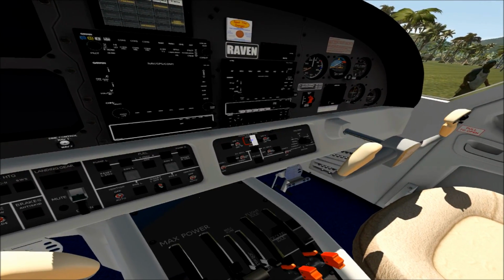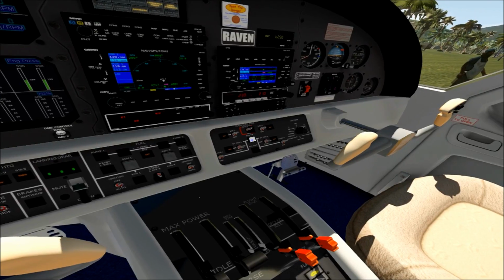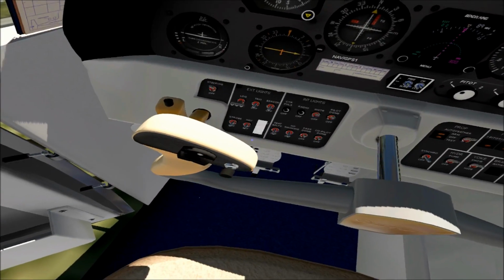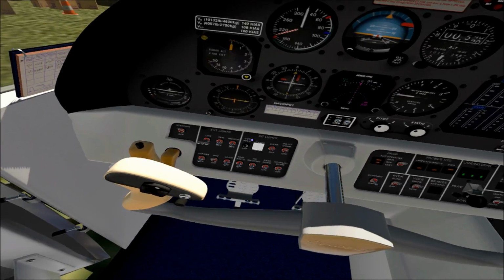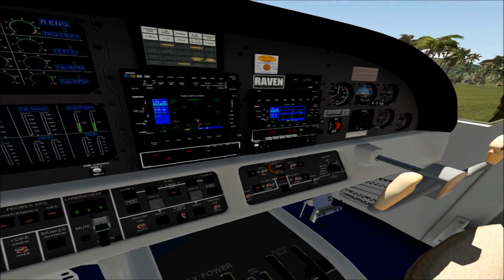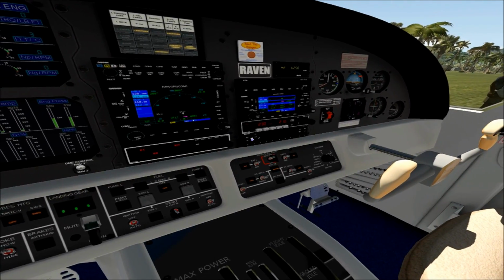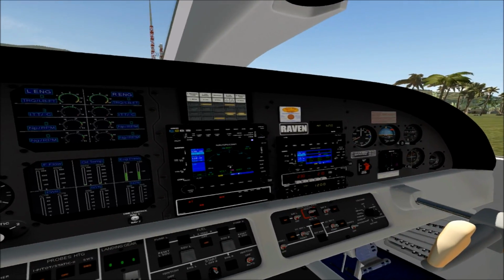So let's go ahead and flick our main switch and our left battery. We will get the bus tie done, and we'll put some lights on. We'll try to do everything in order this time. So nav lights, and we're going to be starting up soon, so I'll hold off on the beacons for now. Alright, can I reach our transponder? Yes, there we go. Okay, so we are set to standby.